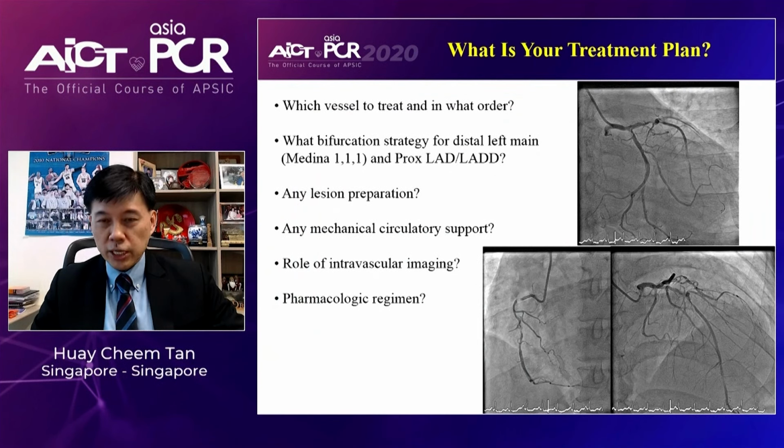So in summary, this is a 66-year-old gentleman with multiple strokes, severe triple vessel disease and poor LV function. This is a complex lesion, and I would like to invite Dr. Goran Stankovic to give us his comments on the following questions. Which vessel to treat first? Is it the RCA or the LAD? What sort of lesion preparation is needed? What sort of bifurcation strategy will you undertake? Is intravascular imaging necessary here? And what will be your pharmacologic regimen for this particular patient post-operatively?